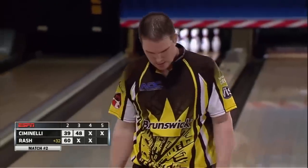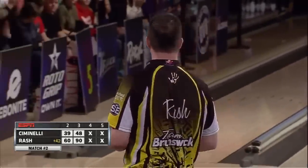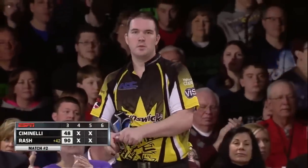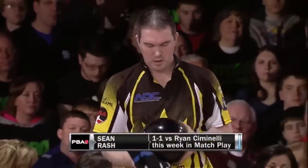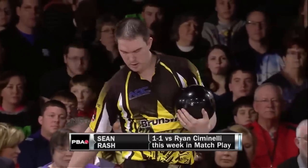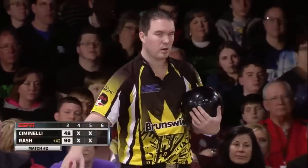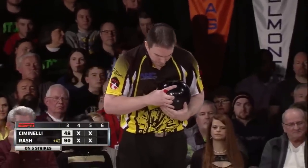You know, on the right side of the lane, Marshall, when the lanes break down or you're following a power player, you know what to do. You just got to move inside of where that power player was to try to find the oil line again. And Sean Rash has pretty much got the right side of the lane to himself right now. Belmonte hasn't touched the lane since practice, and right now Sean Rash has a pretty nice blueprint to the pocket. Yeah, with every strike he throws, it really does become a little easier.